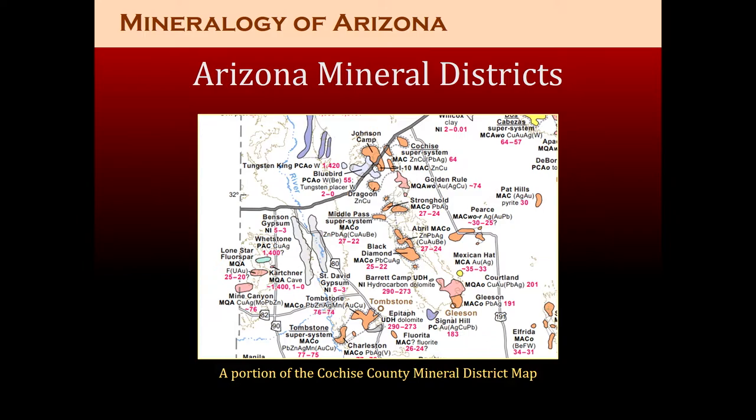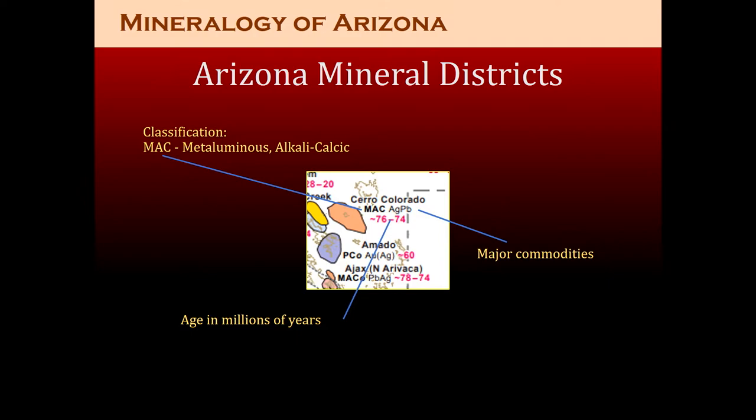So what Jan and Stan have done, which is just incredible, for every county, there's a map like this. And on that map, for each of these mineral districts, it tells you something about it. Some fancy geology, but you can read about that. It tells you the commodities. So if you look at Oatman, the classification is PCO, and it's gold and silver, and it formed 60 million years ago.